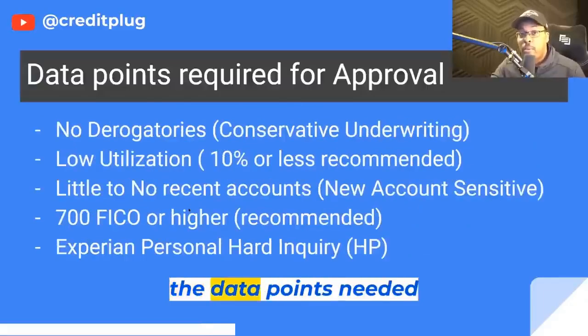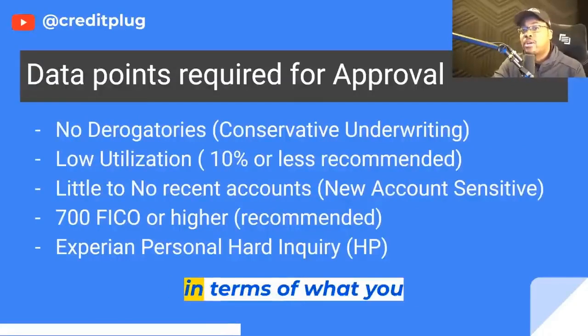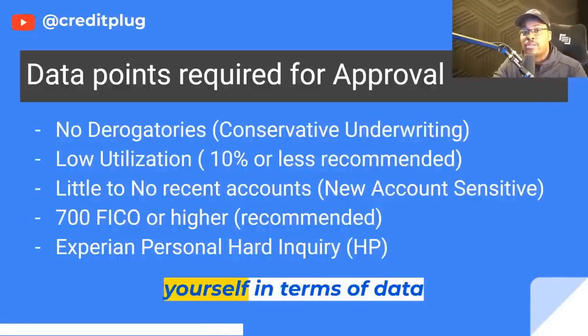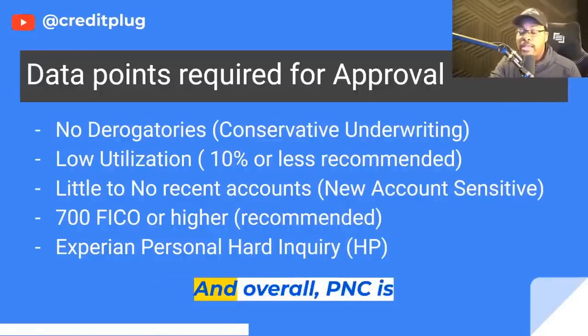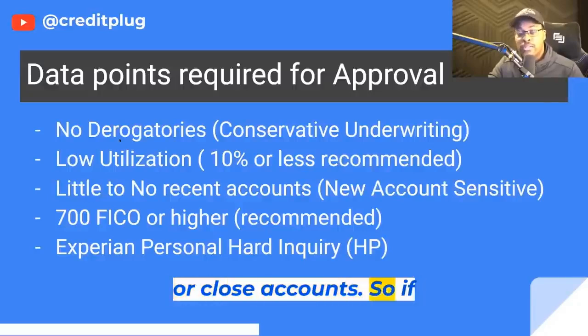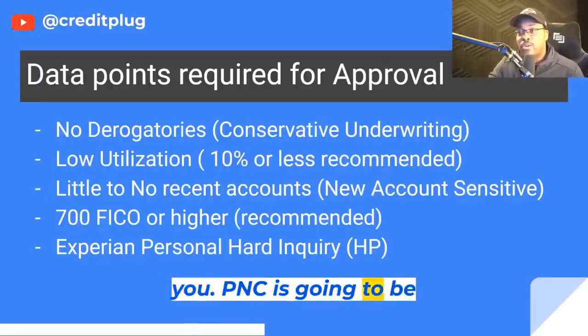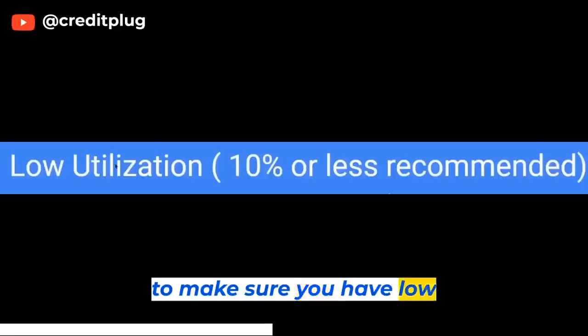Now, in terms of the data points needed for approval, these aren't all the data points, but these are just general guidelines in terms of what you should prepare if you plan on applying for PNC business credit products, right? And overall, PNC is somewhat of a conservative financial institution. So you're going to want to have no derogatories, whether that's on open accounts or closed accounts. So if you're someone out there with bad credit, this is definitely not for you. PNC is going to be more conservative, and their business model tends to favor more of the prime credit types of profiles.